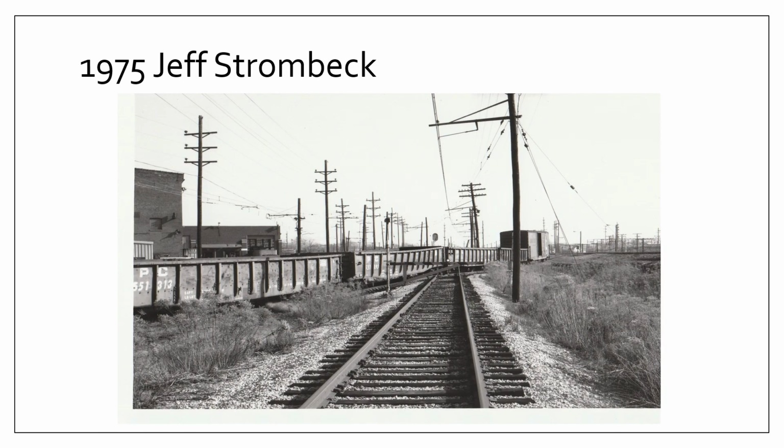Moving right along, this is a view from the South Shore track looking at that interchange track, and here you see this gate real well, swung over to block the South Shore Main as Conrail is utilizing it.